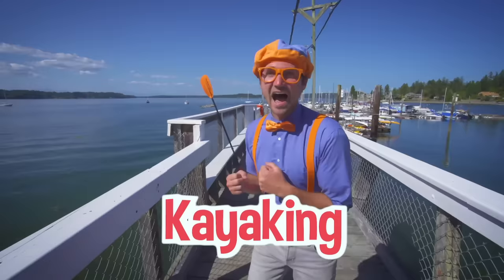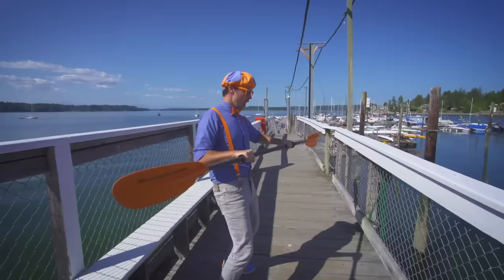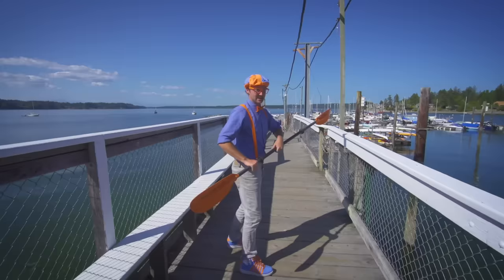Hey, check it out. This is the oar of the kayak. See, you hold it like this and you use it as a paddle. Just like how you swim like this. Yeah, these big paddles go in the water, push the water back, and then you go forward. All right, come on.